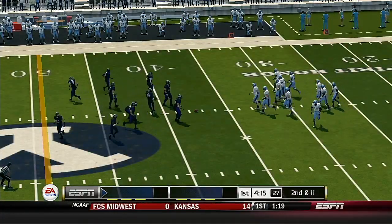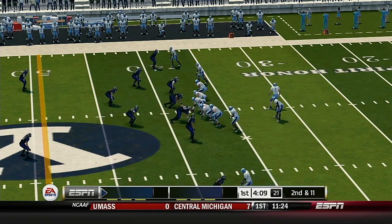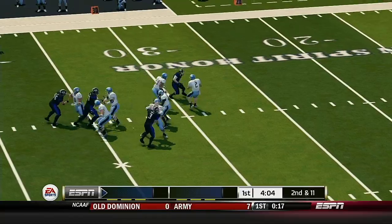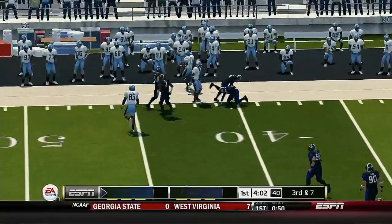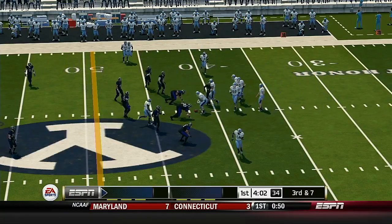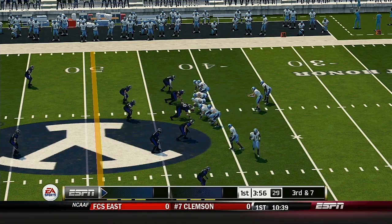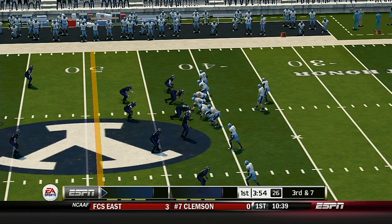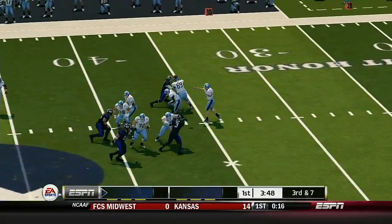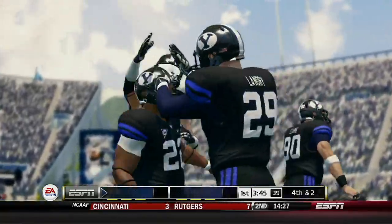It's second down and 11 to go. Ball on the 37. He gets hit out of bounds around the 41-yard line. Third down. Larson gained 6 yards with a short completion.